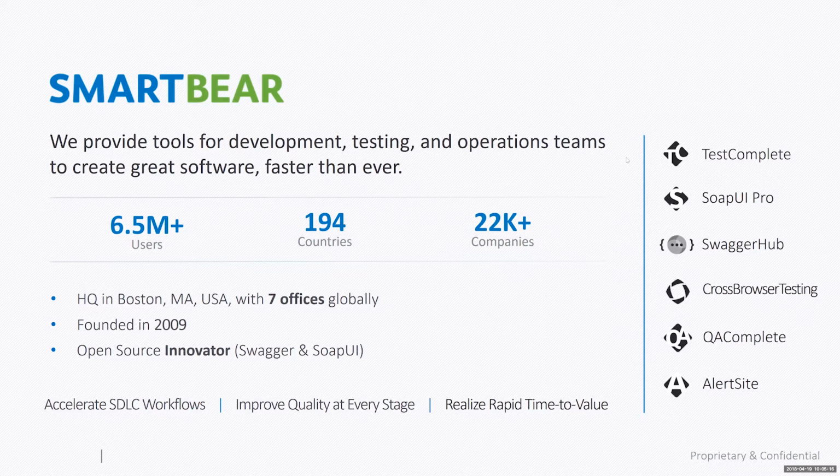We're going to help accelerate your workflows. We're going to make sure that the products you're producing are of the highest quality at every stage in that life cycle. And we're going to make sure that when you adopt these tools, you're able to see those benefits immediately, without lengthy configuration stages or weeks stuck in the mud, so to speak, before you really get going.